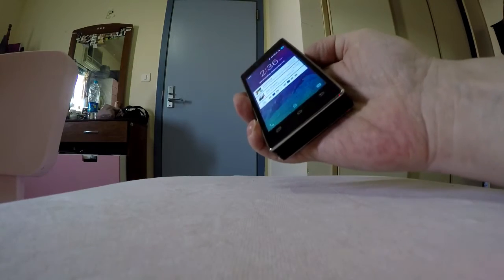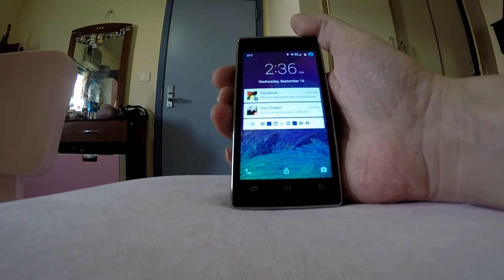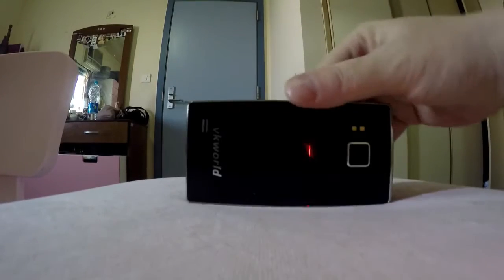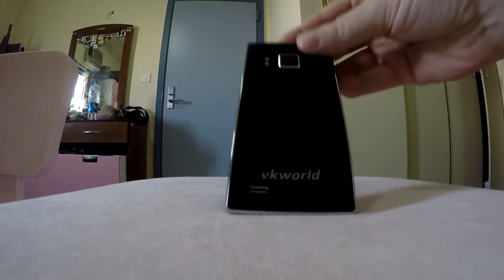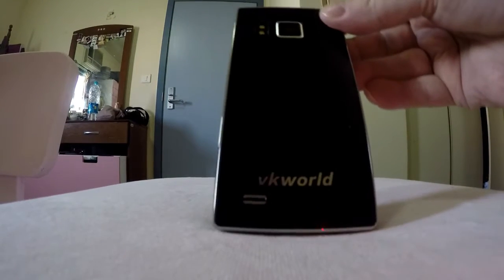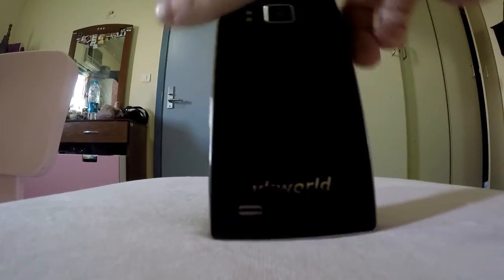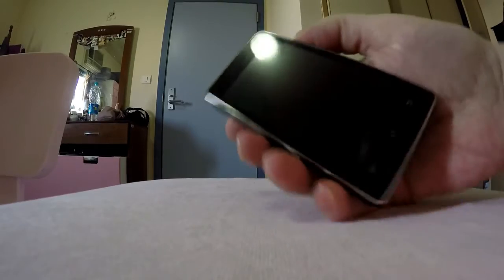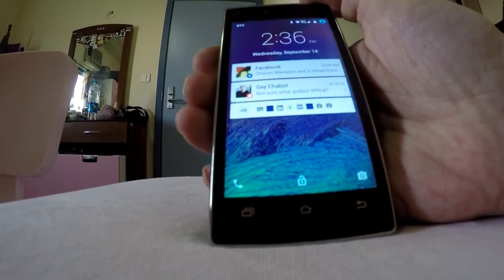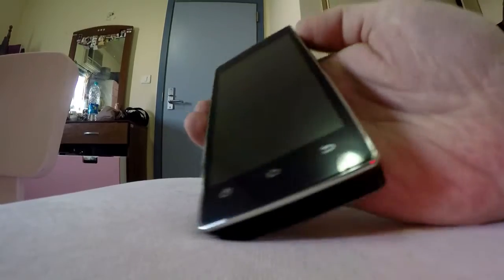I thought after a week of using it, I would offer some final thoughts on the VKworld T2 Android flip phone. As I said in the main interview, this is a relatively low spec Android phone: quad core MTK processor, 1 GB of RAM and 8 GB of ROM. The screen is approximately QHD, which is probably just slightly lower than, say, the iPhone 4S screen.